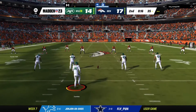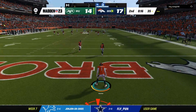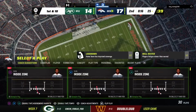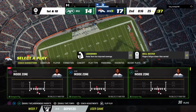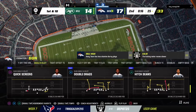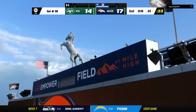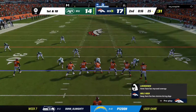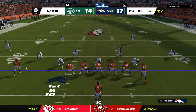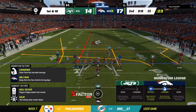So not much time to speak of remaining in this first half as the kick's away. And this will not be returnable. It's out of the back of the end zone for a touchback. The Broncos onto the field, ready to start their next drive. And they may just be content to take this 3-point lead and head into the locker room.